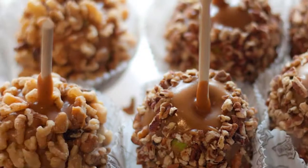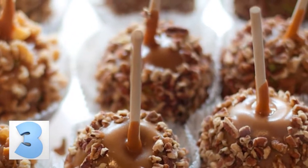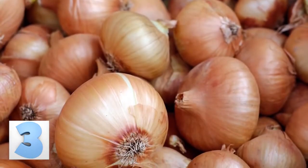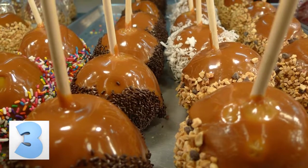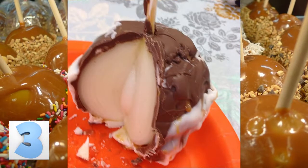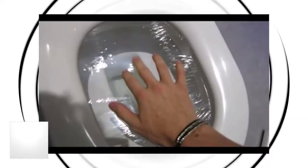Number 3, the apple prank. A lot of people have heard this apple trick, but it still works because people are so gullible. The prank consists of taking onions, peeling off the skin, dipping them in caramel sauce, then sticking them with popsicle sticks so they look like candied apples. When a person takes a bite, they'll be overwhelmed with the disgusting taste of raw onion rather than the sweet caramel apple.